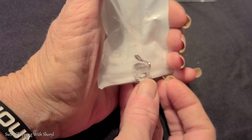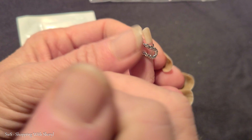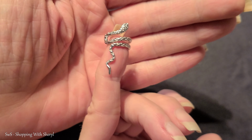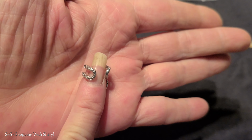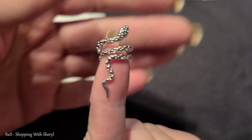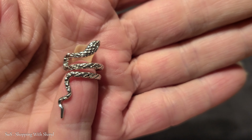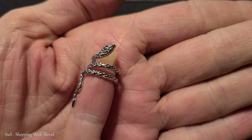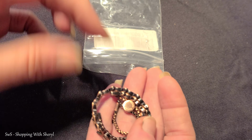All right, and here it looks like we have an ear clasp thing that you're going to put on the side of your ear. I put it on my pinky wrong, so now I'm having to turn my pinky all the way around for you to see it. That wasn't very smart of me. A snake. And yeah, that's going to just clip onto the side of your ear. It's kind of cool. I wish I could get it better, it has some texture to it, and gives it a lot of sparkle, maybe not on the camera, but here in real life, a lot of sparkle.